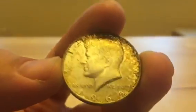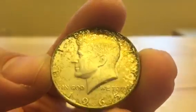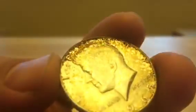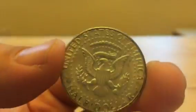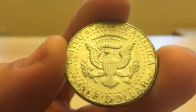Here's a toned 65. Spotty mottled type tone on there. It's kind of brownish russet. They call it russet, like a potato toning. So we got that one there.